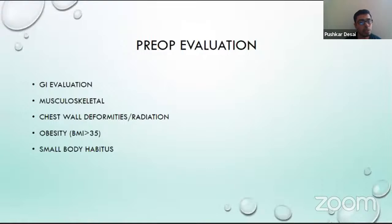Coming on to chest wall deformities and any prior history of radiation, trauma, any history of ICD insertion, these are all relative contraindications for the MICS, because the surgical access is difficult in those conditions. Extreme obesity, that is morbidly obese patients, also possess relative contraindications for MICS, as well as a small body habitus, where the diameter of the intrathoracic cavity is less in those patients. So the space available for the surgeon is less. So these are all relative contraindications for the surgery.